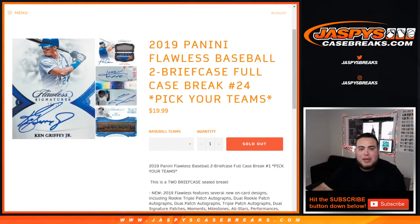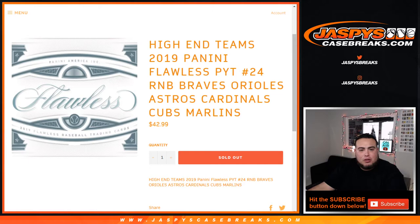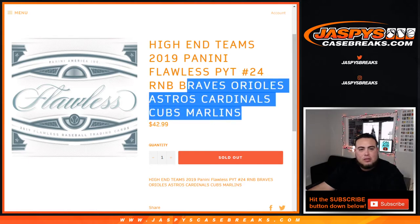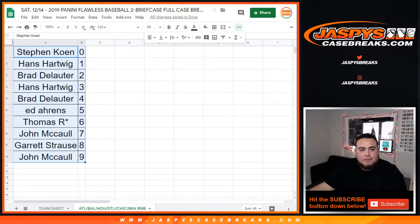Flawless 2019 baseball 2 briefcase full case break. Number 24 just filled up. We had a random number block to help sell it out, though, which was the high-end teams: Braves, Orioles, Astros, Cardinals, Cubs, Marlins. Here was the results for that.